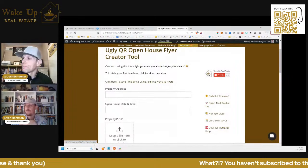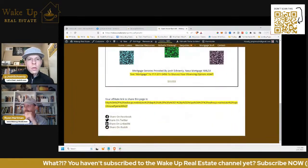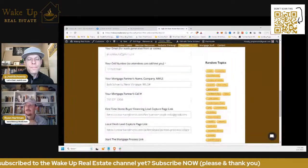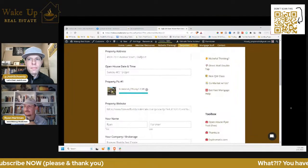but we've got this link up top that'll allow you to just save time, and you can go to any previous flyers at any time. You have to click the dollar signs at the bottom. It explains it. But basically, anytime you need to create a flyer, after you create your first one, you just come in here and you change out the property address, the open house date, the first like three things.